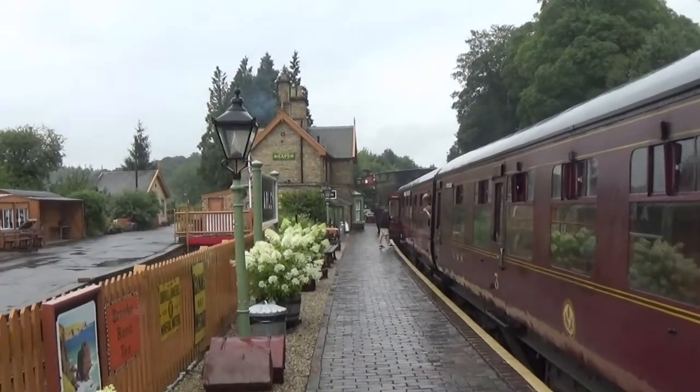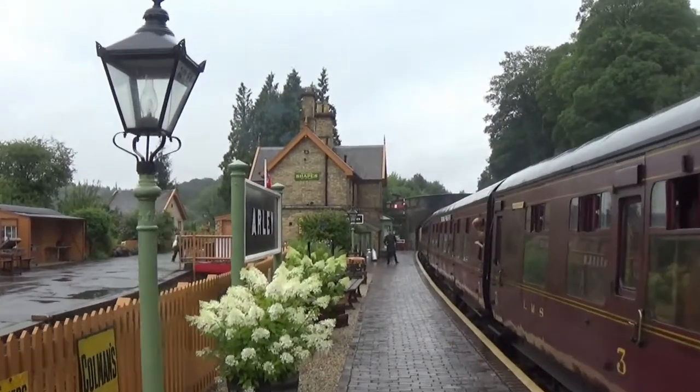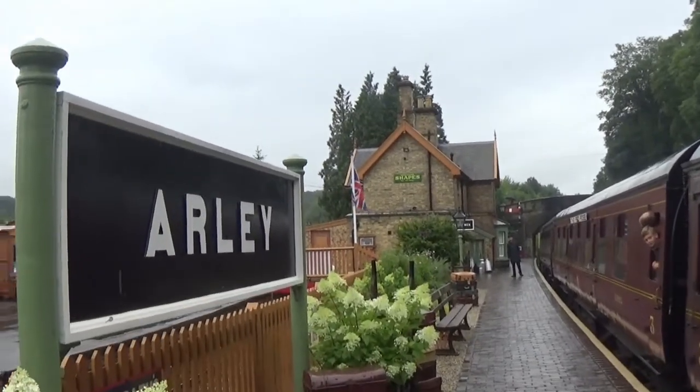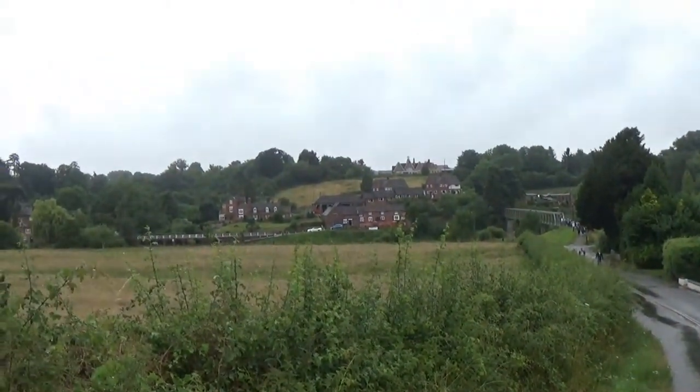Hey guys, so this is Harley Station, and we just got off here briefly because we're going to have a wander through the village and have a look and see what the village has got to offer. Okay, this is the little village of Harley.